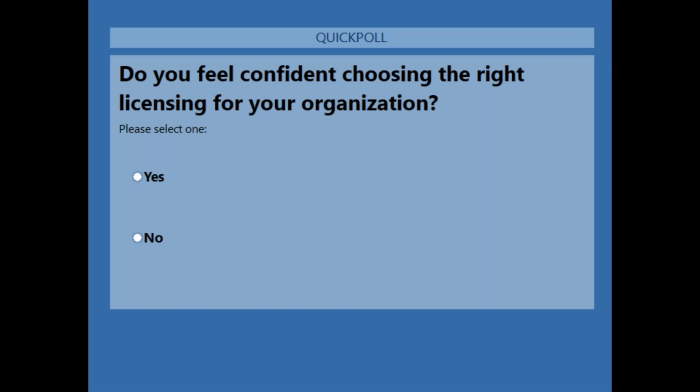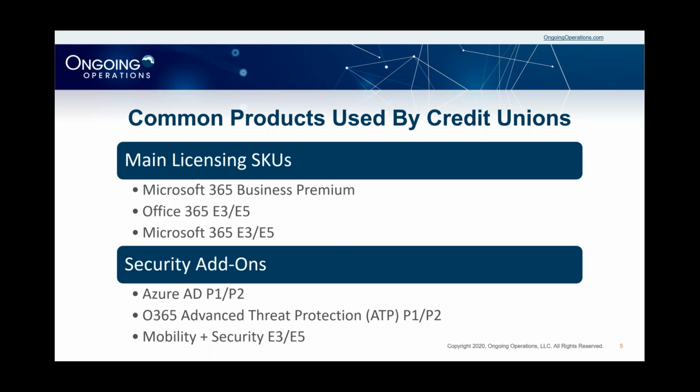I know personally that I've read quite a bit of information out there from Microsoft on licensing, and it can be very confusing. Not to mention that Microsoft likes to change their licensing on a regular basis. So as soon as you do feel confident, they may change that up on you. If any of you have experienced that, I understand what you're going through. We'll go ahead and close this and share.